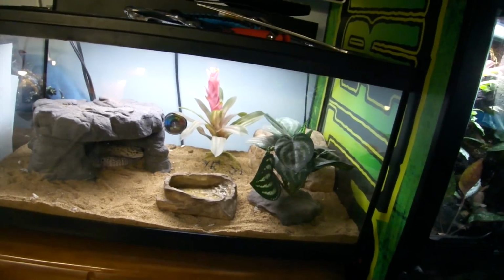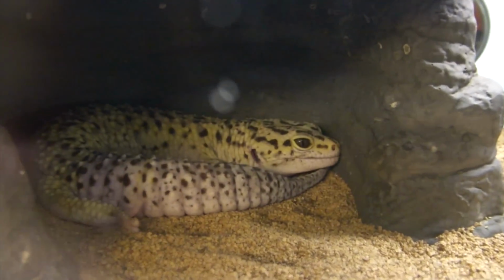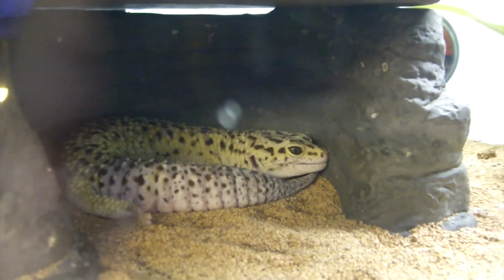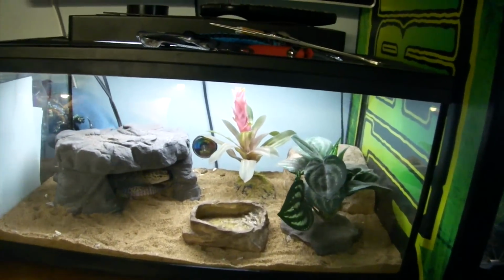From there, we'll move to the OG. We'll go to Striker, and he is a high yellow leopard gecko. He is chilling like a villain. I actually just got a new light for him. His old light burnt out, but I got this light for him in there.